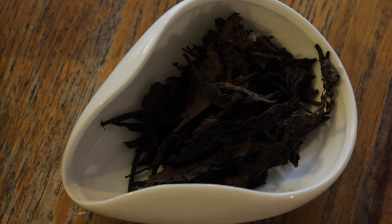This is a 1960s raw Pu'erh. Do you know the exact year? I do not. So this tea was actually also acquired from Taiwan.